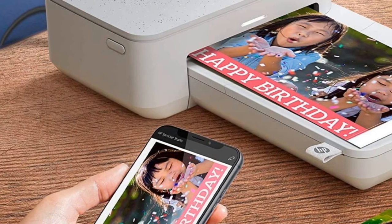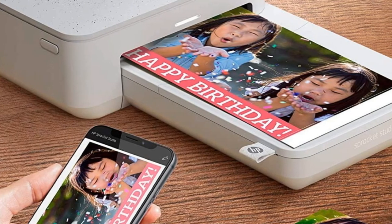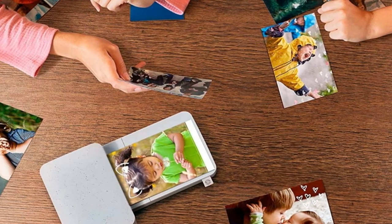Personalize your prints. Download the free HP Sprocket app for built-in templates for photo albums, cards, collages, and more. Even take a picture of your own doodles and turn them into custom stickers. Print from a variety of sources.